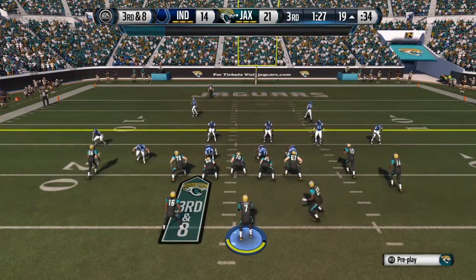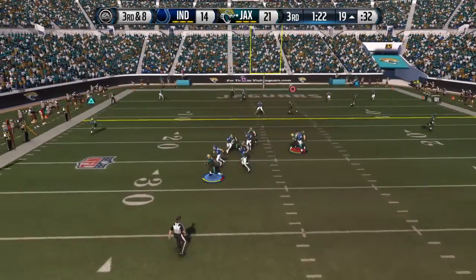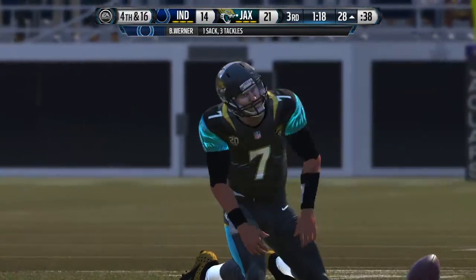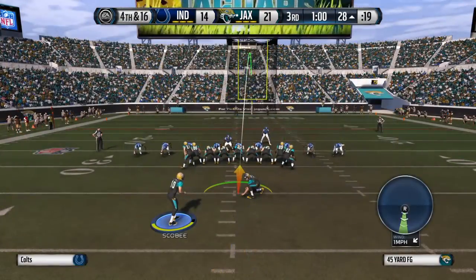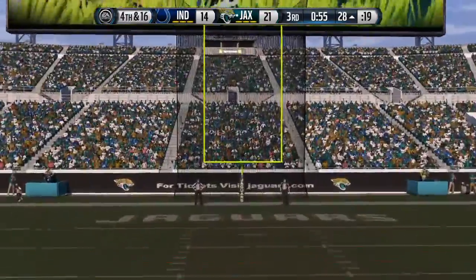Wasting little time. Out of the pocket. The defense gets the sack. Well, that time the quarterback is sacked on the third down, and that's, of course, bad. But the good thing is he did not try to force the football down the field and get the turnover.